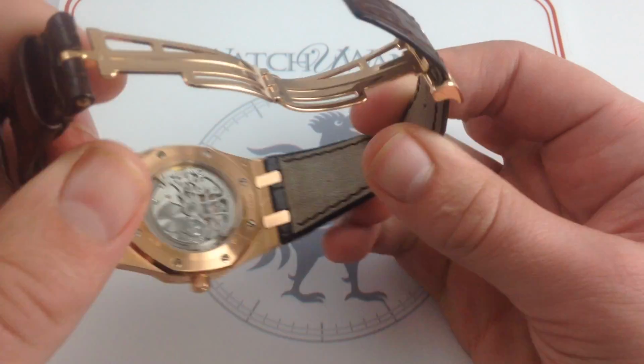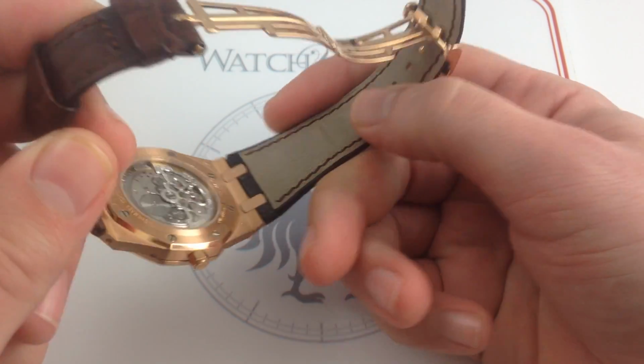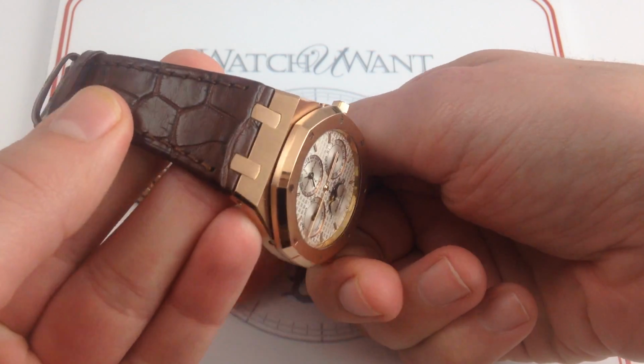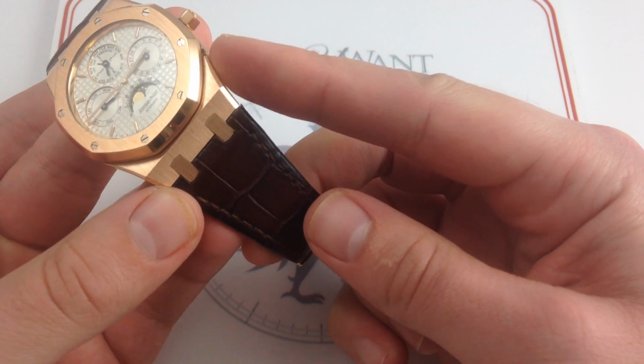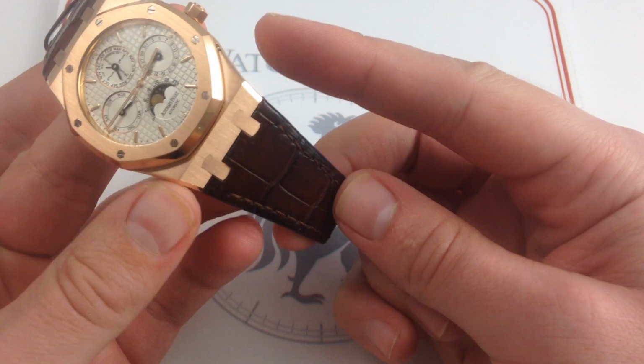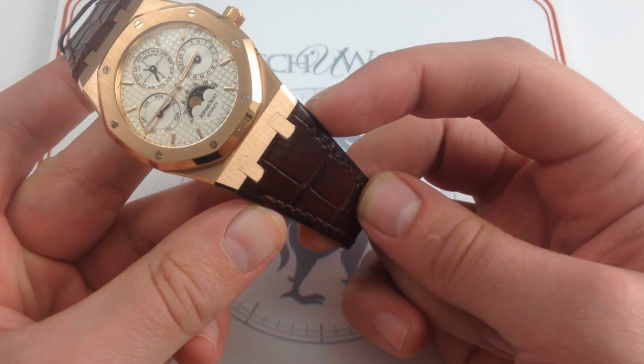When I speak of attention to detail, I mean things like the soft calfskin underneath the strap, the differing patterns of the alligator scales on the top, and of course the way that the lugs and the tapered lugs themselves nevertheless integrate with the same precision as though this watch were on the traditional bracelet.